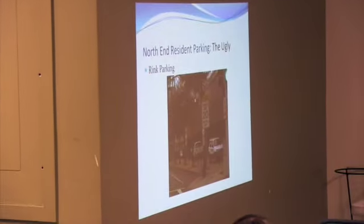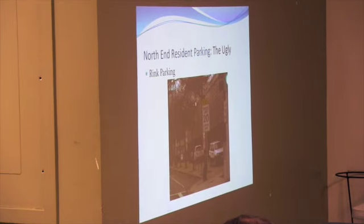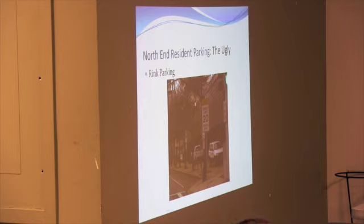Again, here's more parking. And like I said, sometimes they park on both sides, and the kids are forced to walk between them. You get the tour buses on top of that. There's a lot of congestion, and I think especially now with the school there, that's an issue that needs to be addressed.